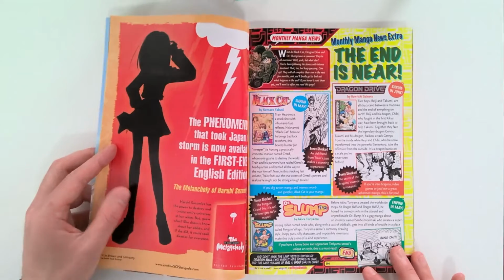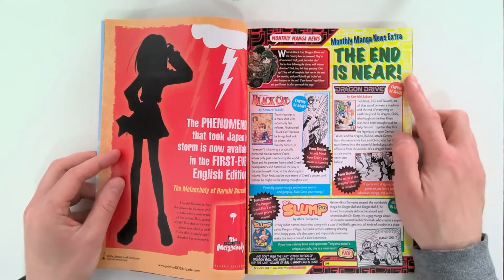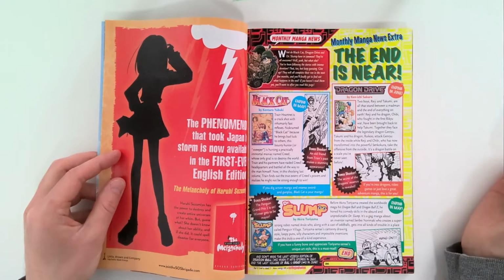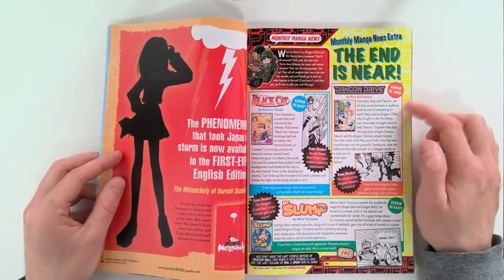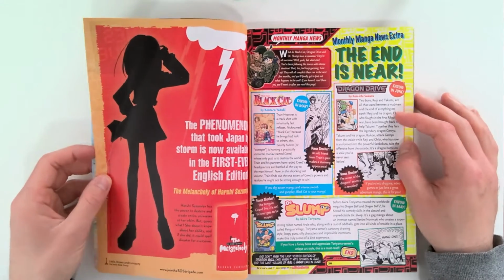No worries, moving forward. On the right-hand side, we have a monthly manga news extra advertising The End is Near. So these are series that are going to be ending. So Dr. Slump ending in May, Black Cat ending in May. We talked about those. And then Dragon Drive, which is ending in June. And I was a fan of Dragon Drive in my younger days, so it's nice to see that one.